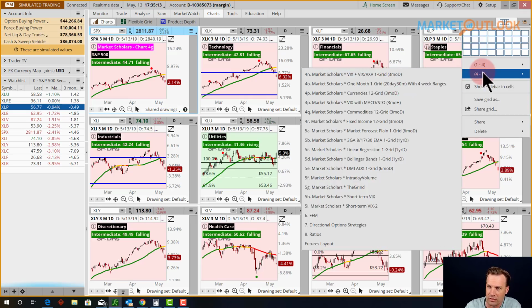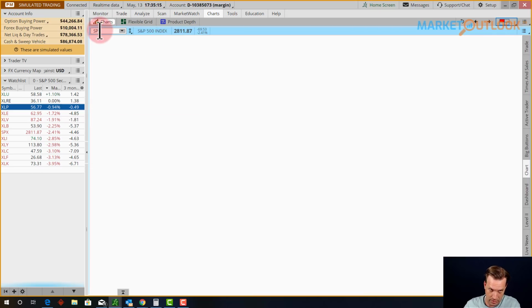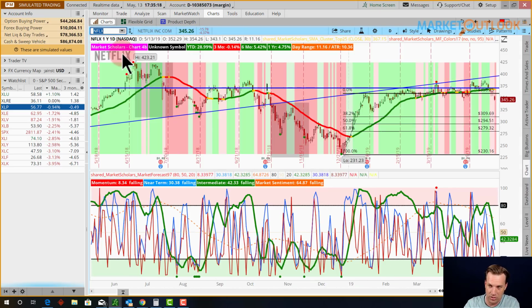Another stock that looks like it's setting up for a potential move to the downside in that discretionary area is Netflix. This is a stock that actually we had a bullish trade on in our options trading class, as one of them.